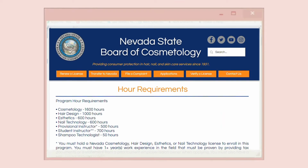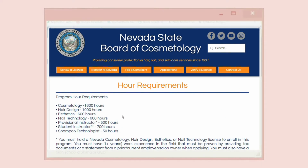And right there it says our requirements. It should say something like that. And as you can see, it shows me the program hour requirements. So for Cosmo it's 1600, hair design 1000, aesthetics 600, nail technology 600, and etc.